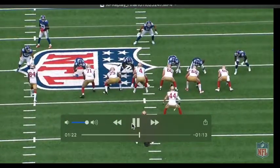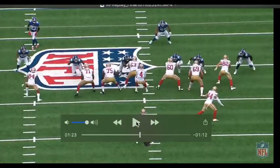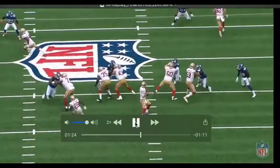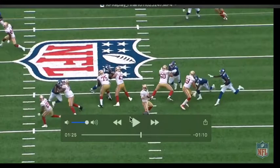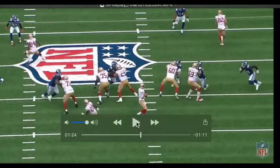But I want to see how each player attacks it. Leonard Williams with the hand swipe a little bit early. So Trent Williams is able to... I just realized they both have the same last name. Leonard Williams and then Trent Williams. Sorry. Then you have Dalvin Tomlinson just getting double teamed, soaking it up pretty well.